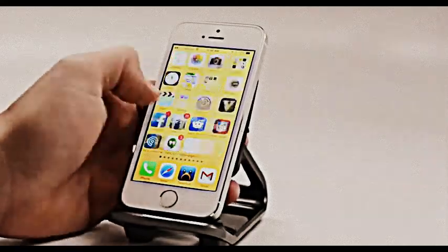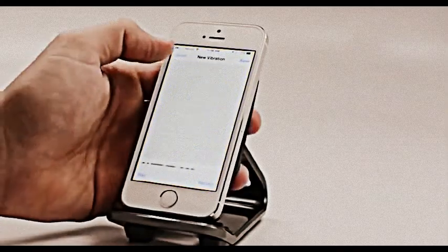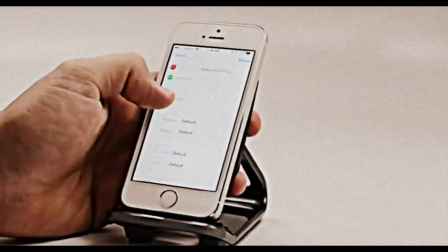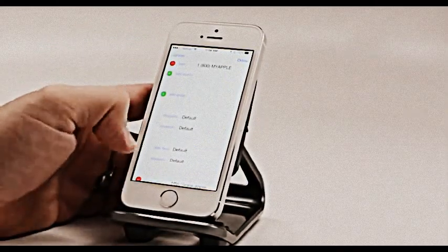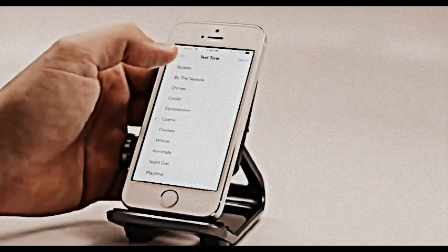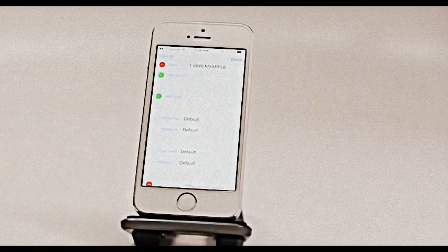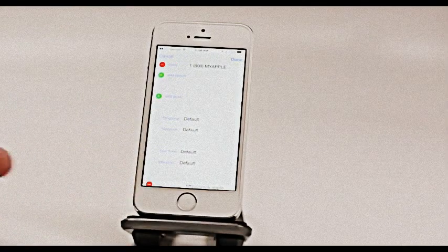Another quick feature takes us right back into contacts, and here we've already set our custom vibration. Well, we can also set custom ringtones and custom text tones, so you can find one of these, or you can buy some in the App Store if you need something that's not there.